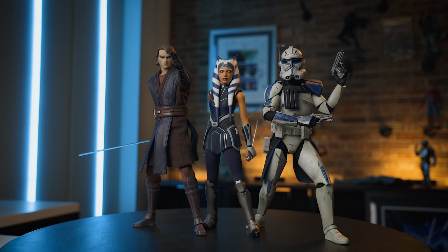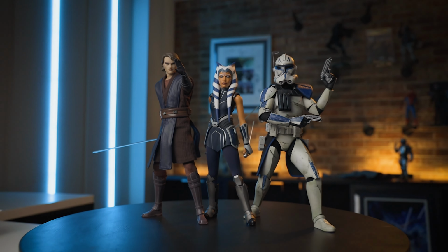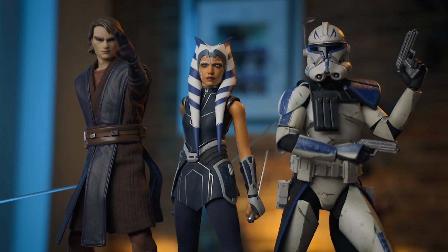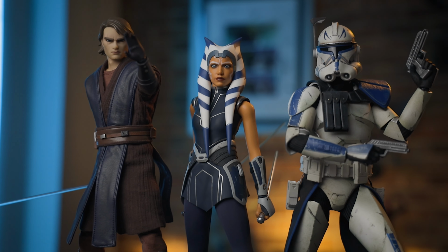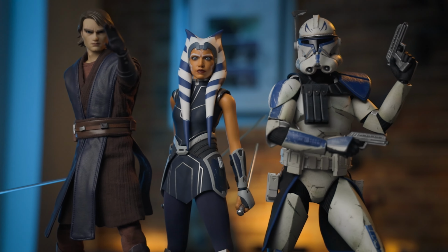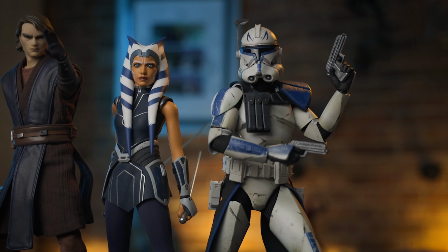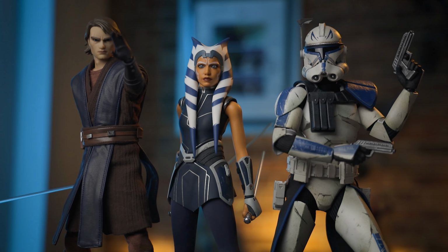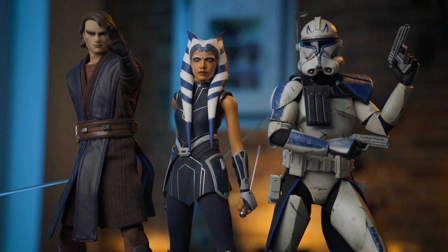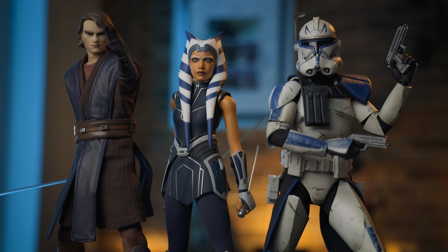But yeah, these guys together, size-wise, I think work. I think there's not much issue with it. I think the Anakin is obviously taller than the Ahsoka from Hot Toys. That makes sense. A slimmer body makes sense, and a trooper with thicker armor on makes sense. And yeah, I think it works. You guys can let me know your thoughts. Am I crazy? Am I not? I don't know. But I think it looks pretty stinking good.